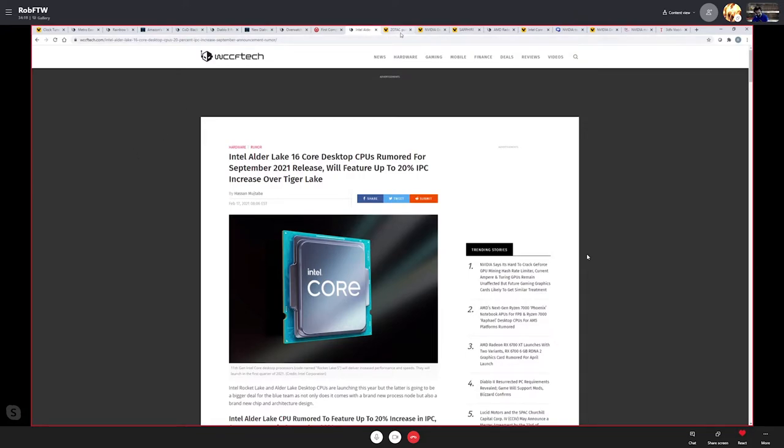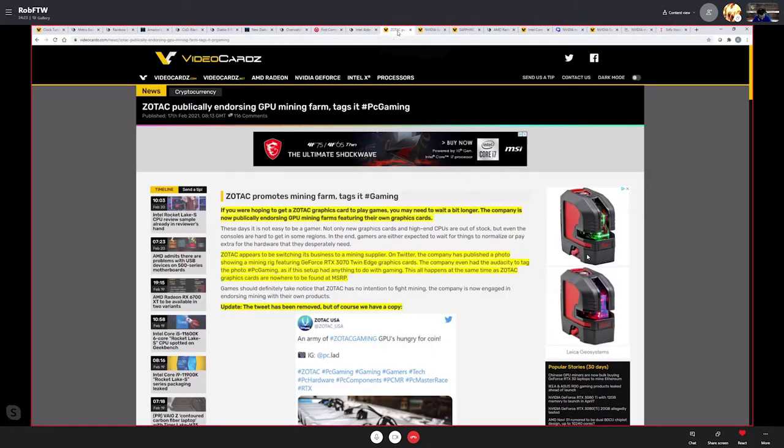All right, let's go into some GPU discussions here. ZOTAC, from VideoCards.com: ZOTAC promotes mining farm, tags it hashtag gaming. What dummies. If you were hoping to get a ZOTAC graphics card to play games, you may need to wait a bit longer. The company is now publicly endorsing GPU mining farms featuring their own graphics.